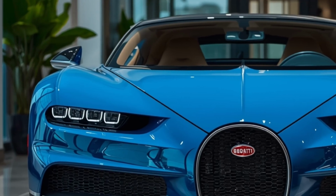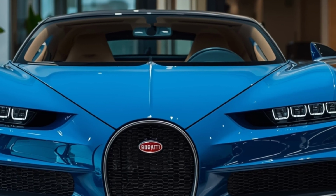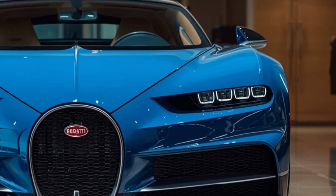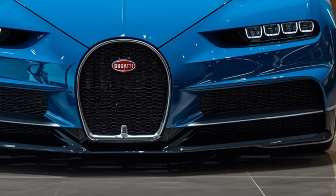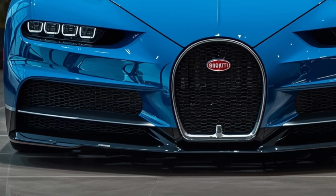The Bugatti Veyron is a name that changed the automotive world forever, and imagining it reborn in 2025 makes for one of the most exciting showcases in the hypercar world. Welcome to our deep dive into the all-new reimagined Bugatti Veyron in the stunning Bleu Centenaire finish, a car that blends timeless heritage with modern performance and luxury.